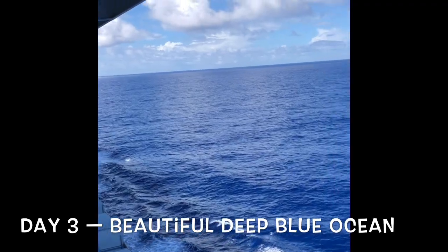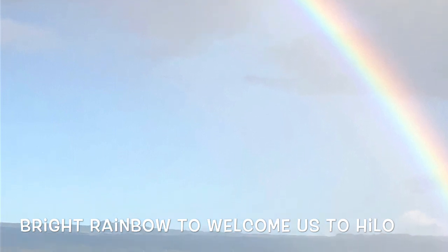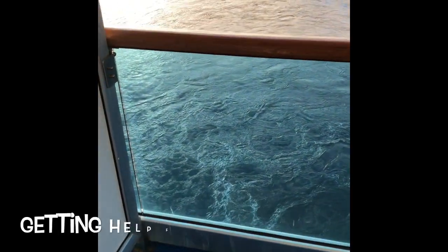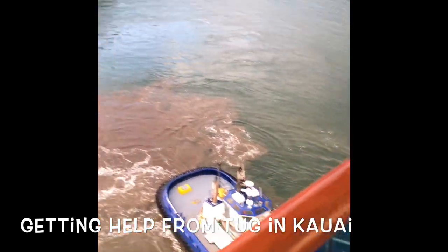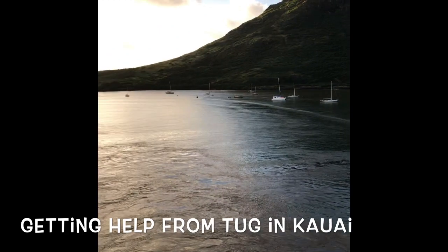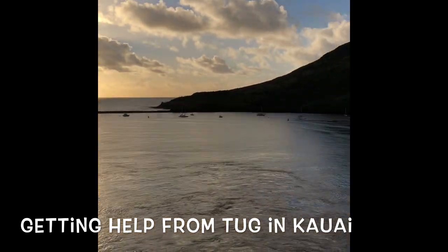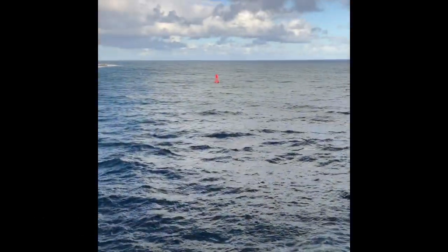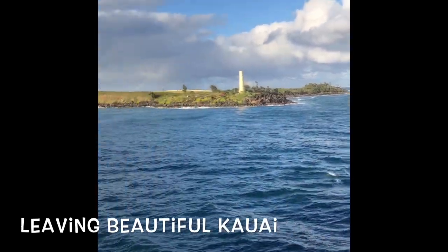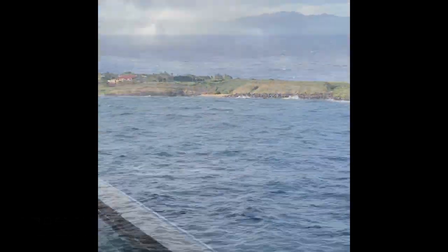Day 3, and this is coming into Hilo. We're greeted by a beautiful rainbow, and then this is getting a little bit of help from a tugboat as we come into Kauai near the sunset. And then here we are leaving Kauai later in the day.